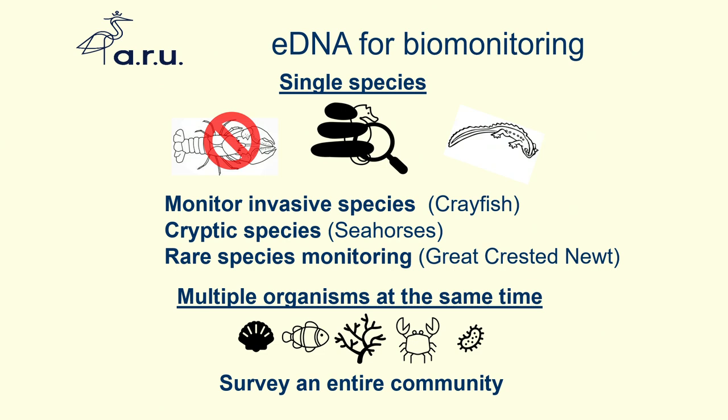But where the real power of eDNA comes in is where you're able to characterize multiple organisms at the same time. So that's everything from the microbes across all domains of life, microbes, archaea, fungi, plants. So you've got the opportunity to survey an entire community to properly capture the biodiversity present within an environment.